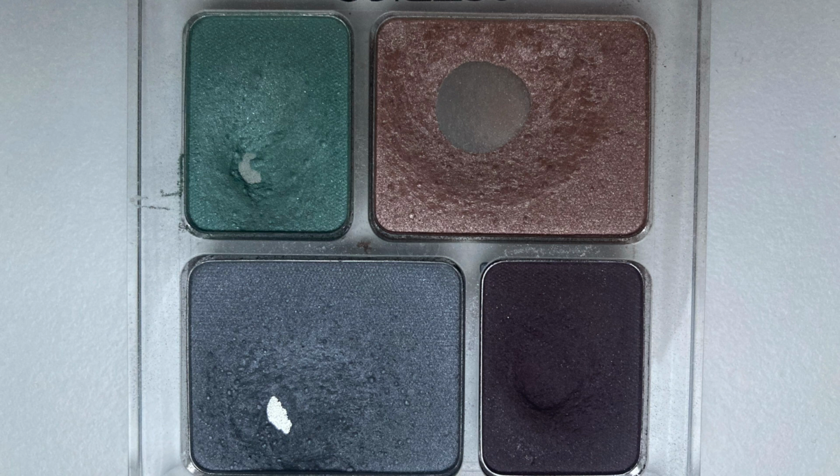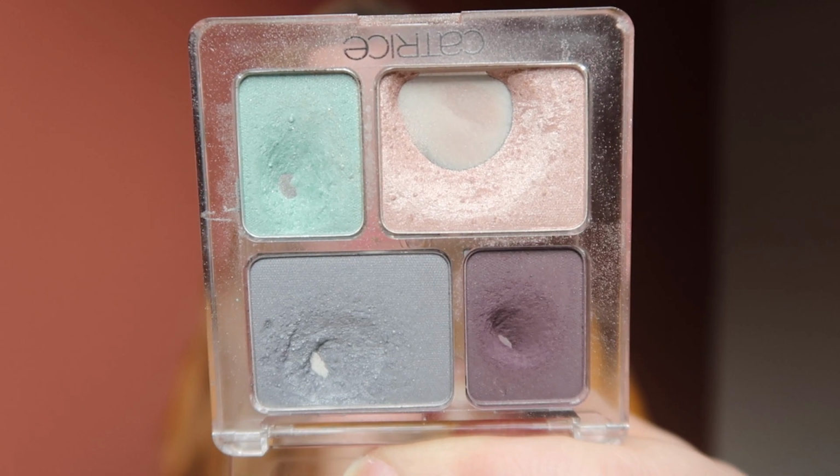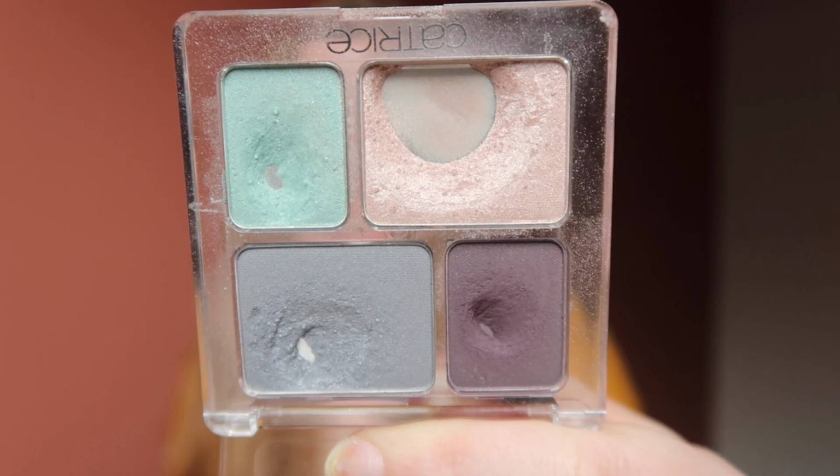Is it eggplant shade? I keep messing that up. And this is where we are right now. And as you can see, there is side pan and there is new pan on this palette. So now I have pan on all the shades in this project. Let's go through the shades one by one.